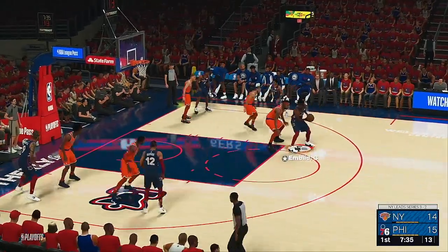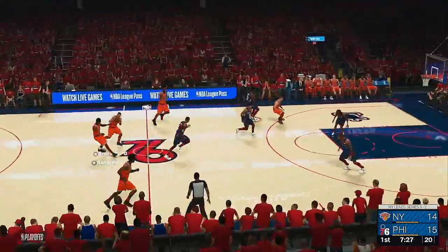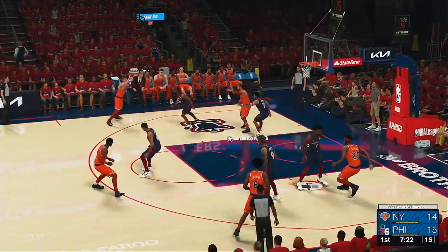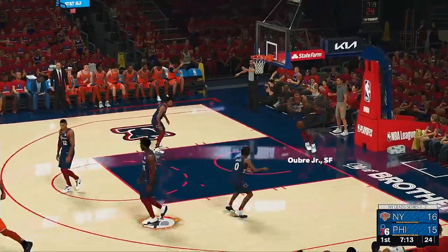Lowry finds Embiid. Outside, Maxey. And a miss there on the triple. The Knicks have gone 6 of 8 in the game so far. A very solid start for them. And Brunson, here we go. Here's DiVincenzo. And the Knicks good for 2.